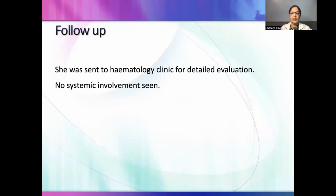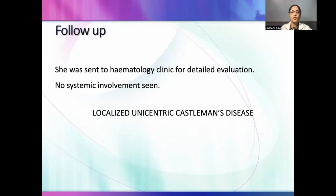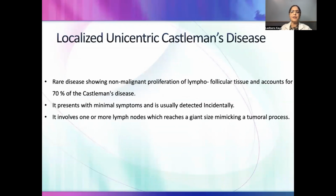Follow-up of this lady was done. She was sent to a hematological clinic for detailed evaluation, and no systemic involvement was seen. This was a case of localized unicentric Castleman disease. Hence, no further treatment was offered.